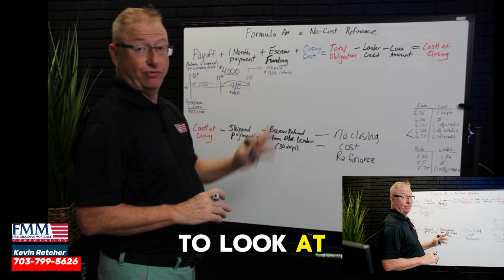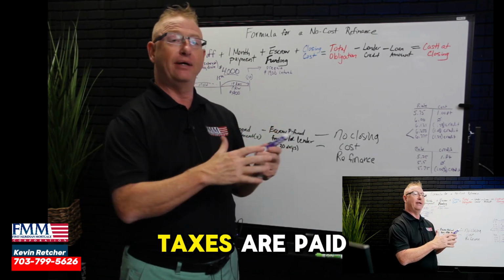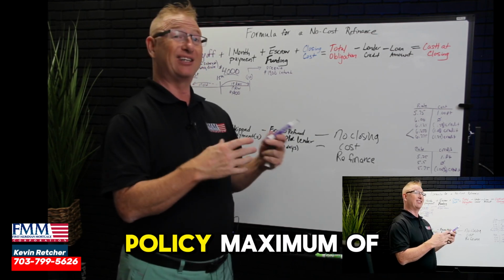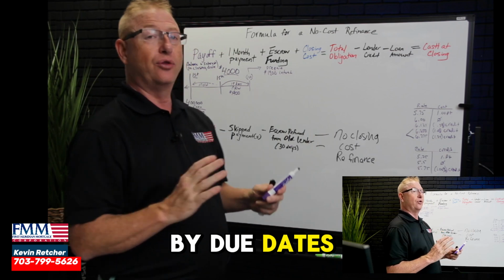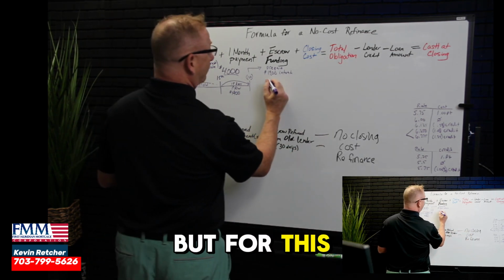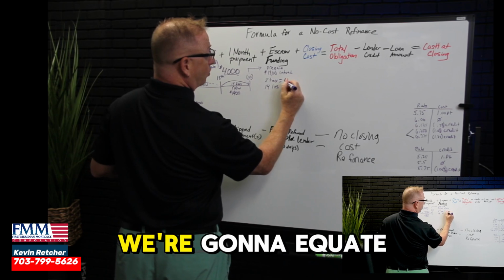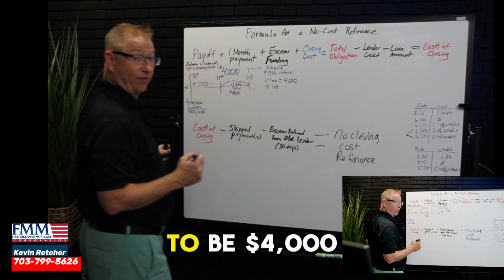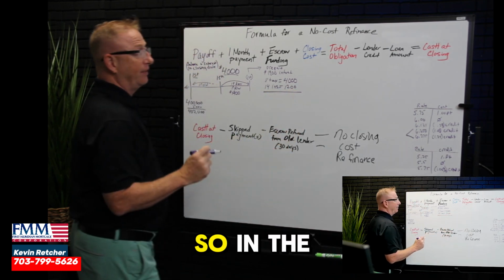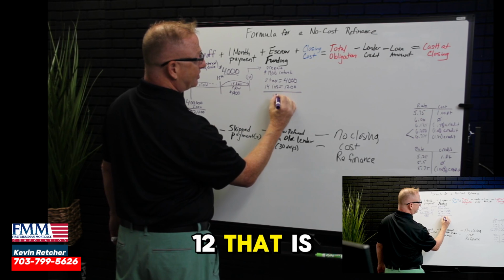Then we have to look at escrows. Okay, mortgage companies are allowed a 2-month cushion. So if your taxes are paid twice a year, that means they're allowed up to a maximum of 8. Your insurance is a 12-month policy, maximum of 14. It all goes by due dates. So those may change depending on when they're due and where they're at in the cycle. But for this argument, we're going to say 8 months taxes is the max, 14 months insurance. We're going to equate 8 months taxes to be $4,000, and 12 months insurance we're going to say is $1,200. So in the escrow funding, we have $1,900, $4,000, and $1,200. That is $7,100.